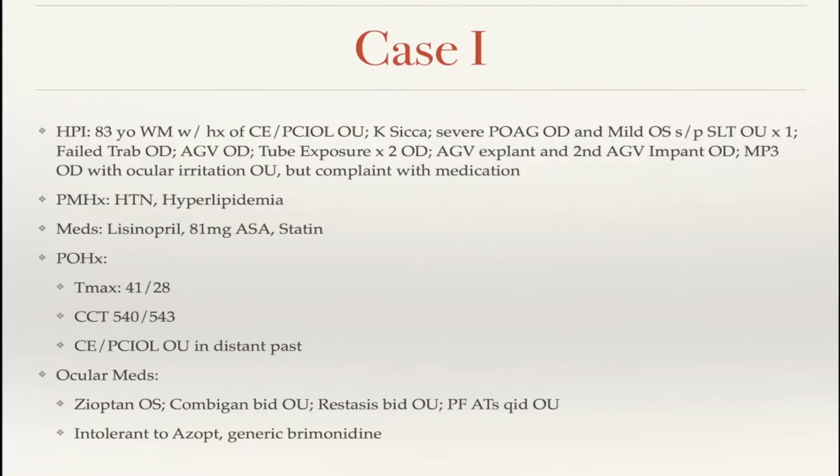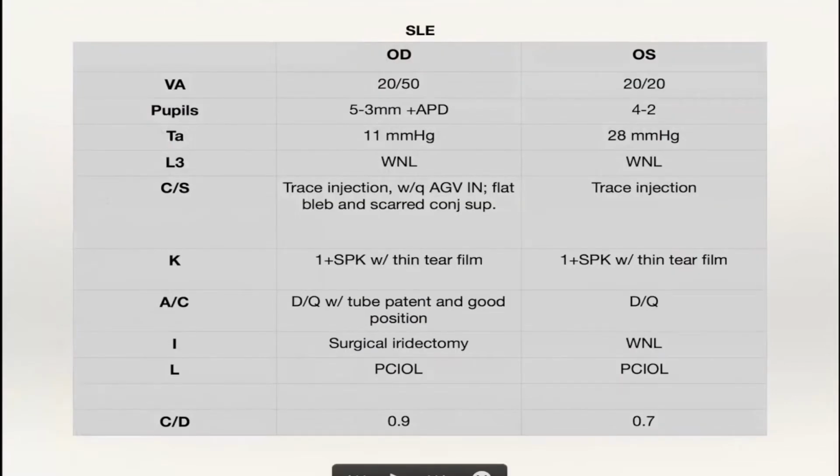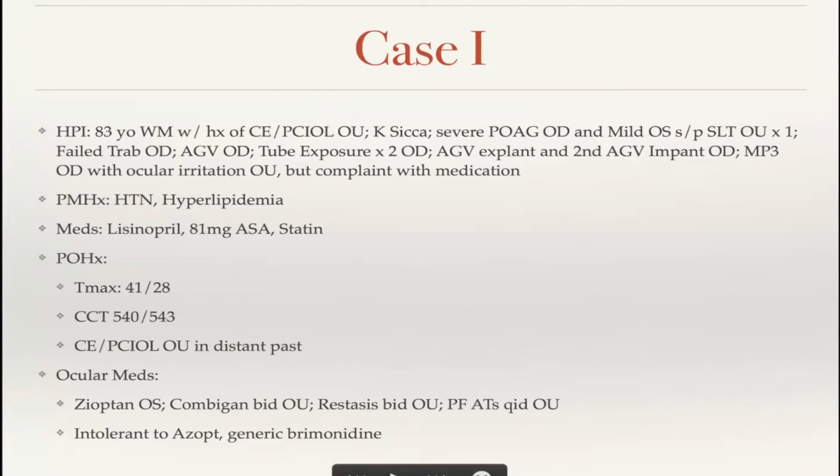So the first case we're going to talk about here is a patient that was referred to me with a history of cataract surgery in both eyes, severe keratitis sicca and dry eye in both eyes. Came to me with a history of severe glaucoma in the right eye, just mild in the left, and had already had some SLT in both eyes, but had a multitude of surgeries in the right eye. A failed trabeculectomy, already had an Ahmed valve placed that had already exposed twice.